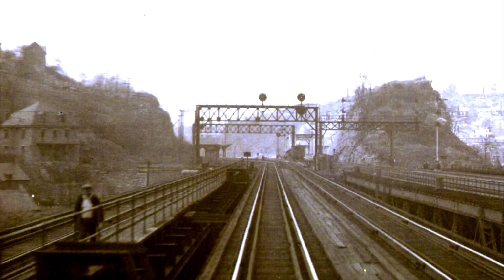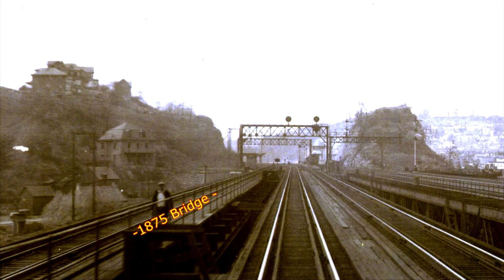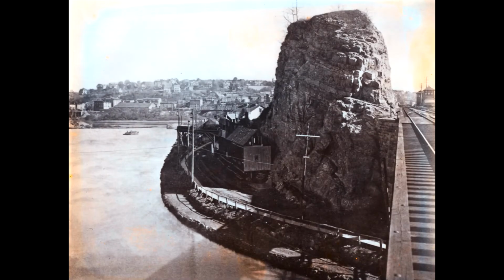This view looking west from the back of the Lehigh Valley observation car shows the 1875 bridge over the Delaware as single track. It was taken about 1935. The Mount Ida rock cut in 1900. Route 611 curves around the base.